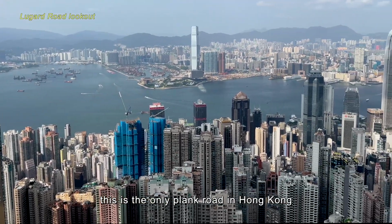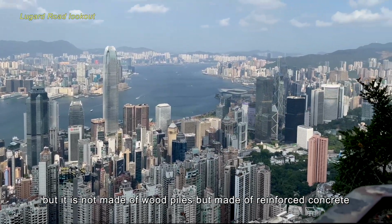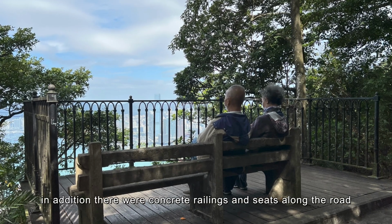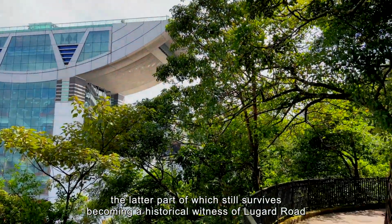This is the only plank road in Hong Kong, but it is not made of wood piles but of reinforced concrete. In addition, there were concrete railings and seats along the road, the later part of which still survives, becoming a historical witness of Lugard Road.